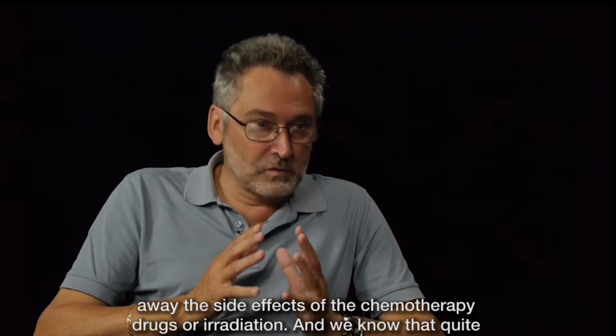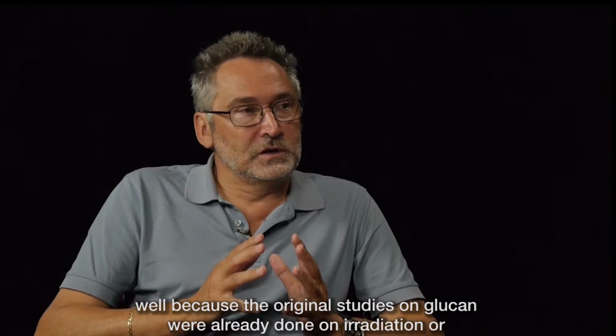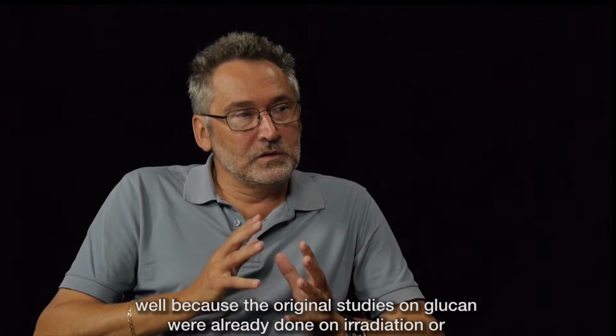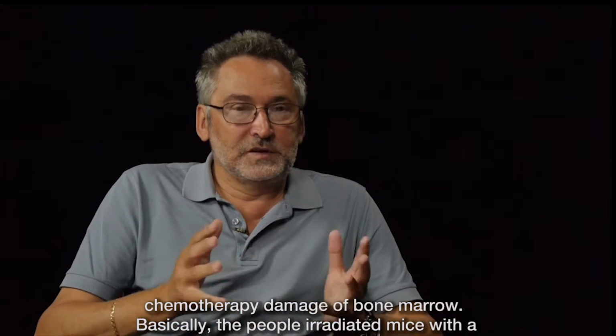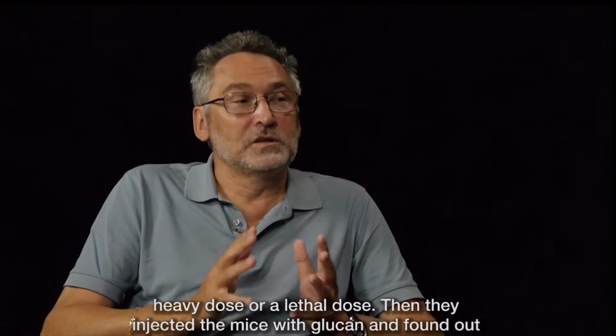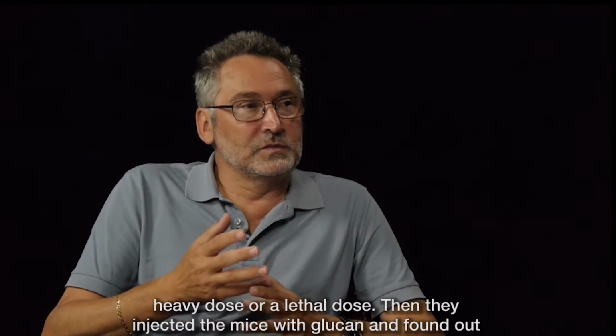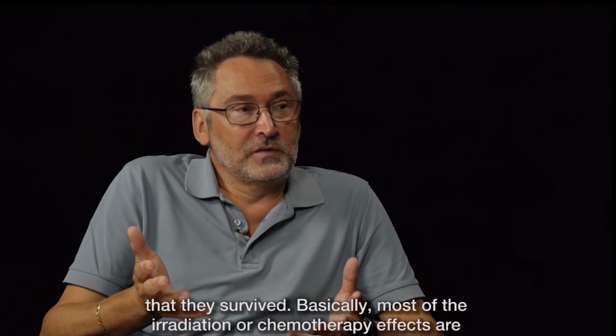And we know that quite well because the original studies on glucan were really done on irradiation or chemotherapeutic damage of bone marrow. Basically, the people irradiated mice with a heavy dose, or with a lethal dose, and they were feeding them or injecting the mice with glucan and found out that they survive.